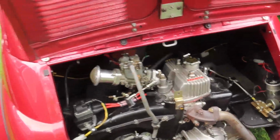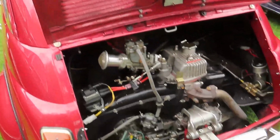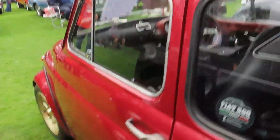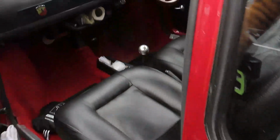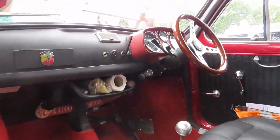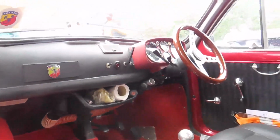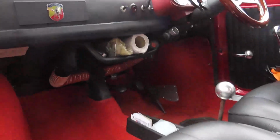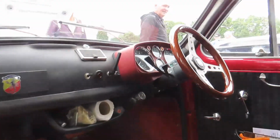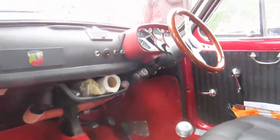Yes, and this is fantastic to see. I love this. Come on, try it for size. Let's have a little look inside then. Hopefully this door's open. There we go. Wow, what a lovely interior, and here it is. Really cool car this, isn't it? Just about fits someone in the back there, but that's what it's all about these days. Wow, what a fantastic car. 34 brake horsepower doesn't sound like much, but it would go quite well, that. What a brilliant car this is.